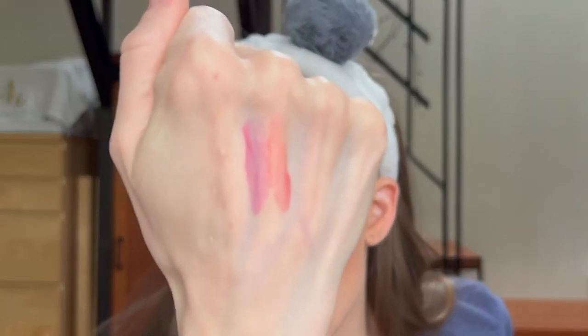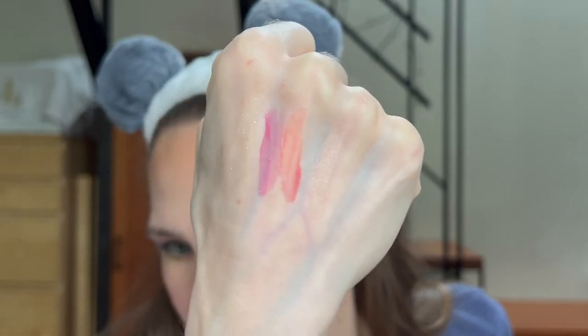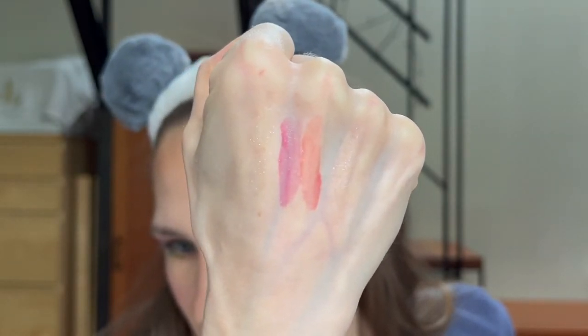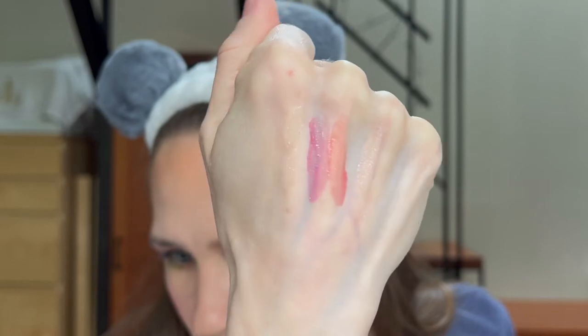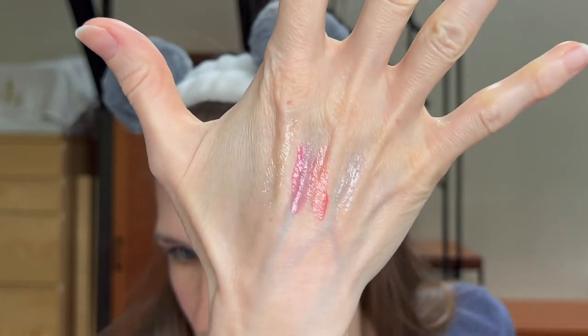Look at that. It's super pretty. It's super comfortable. It's not particularly sticky. That's nice. That's super nice. These are fun. These really remind me of being a little kid. The two in the center are the ones with the color, and the ones on either side are the ones with the sparkle. Those are a little hard to see. There we go.